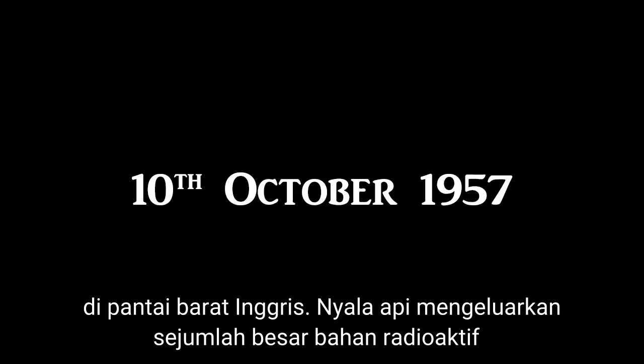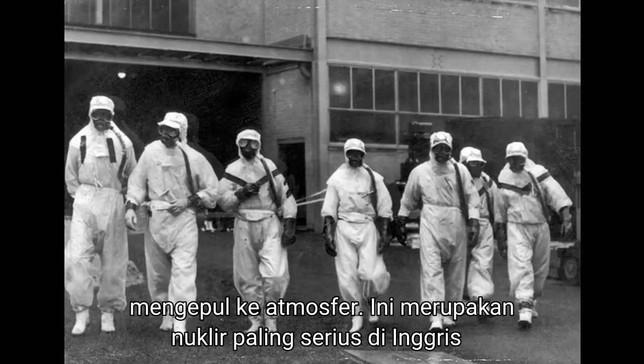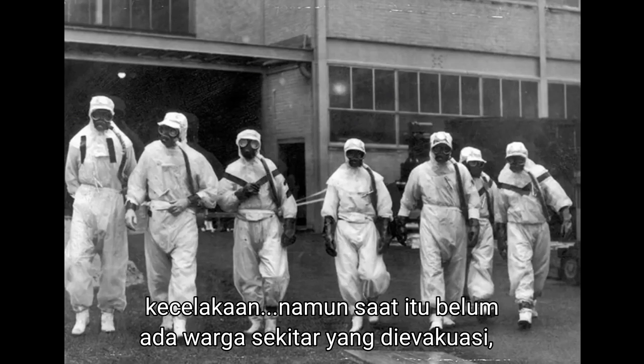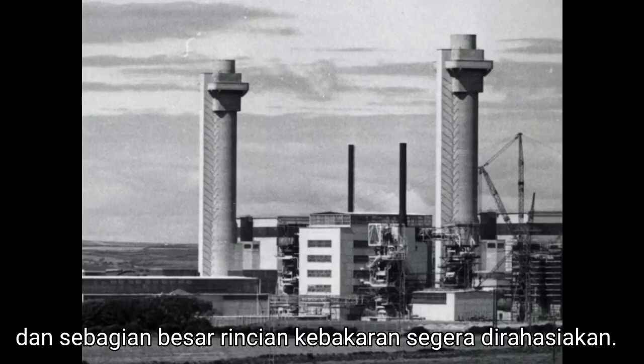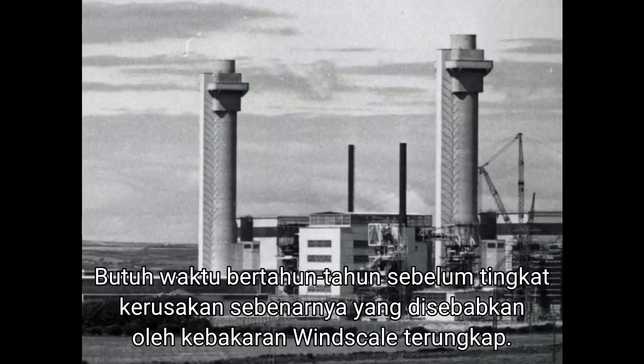On the 10th of October 1957, a fire broke out at the Windscale nuclear facility on the west coast of England. The flames sent vast quantities of radioactive material billowing up into the atmosphere. It was, and remains, the United Kingdom's most serious nuclear accident. But at the time, no residents from the surrounding area were evacuated, and most of the details of the fire were swiftly hushed up. It would be years before the true extent of the damage caused by the Windscale fire was revealed.